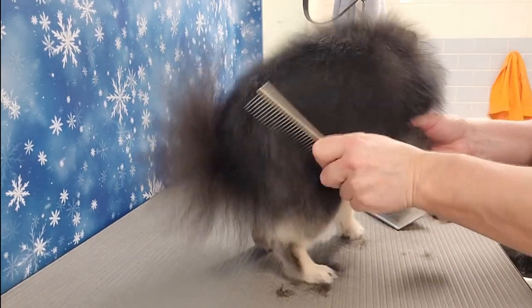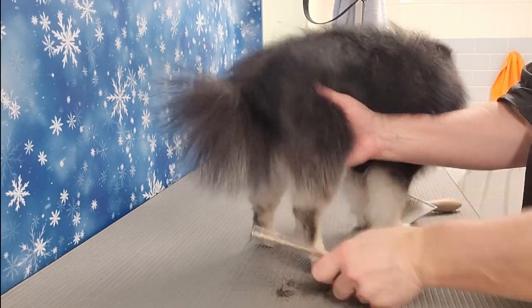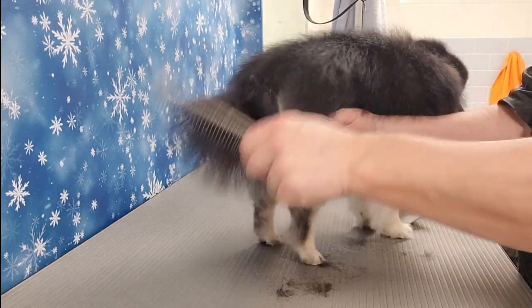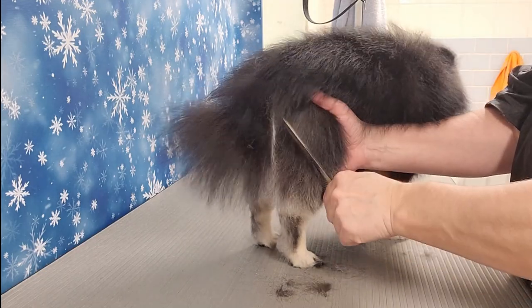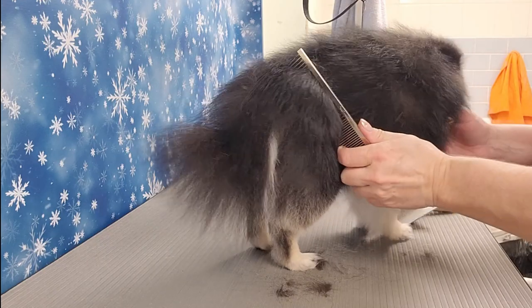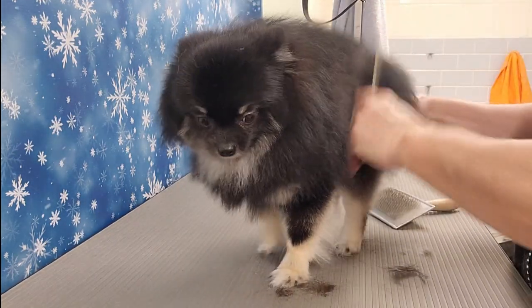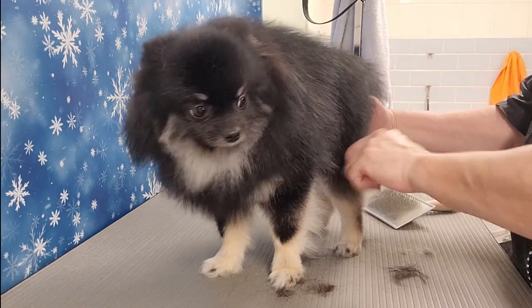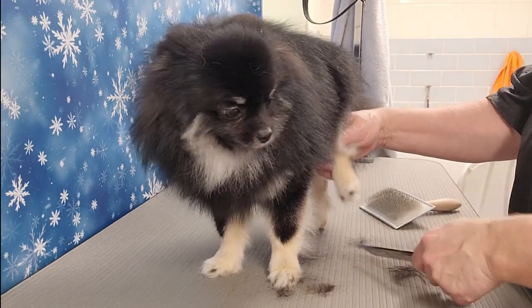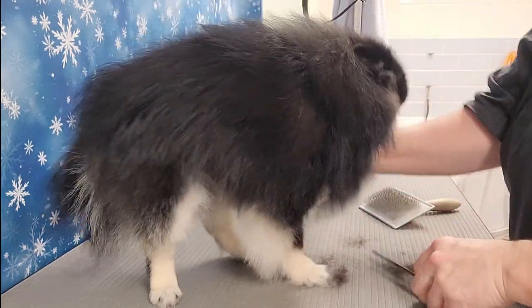So he's all pretty much combed out and brushed and ready for his trimming. I did his nails. He's got a thick undercoat right here. It's hard to go through, but it's not knotted. So what I do first is I already cut the nails. I do have videos on nail trimming if you want to have a look. I'll put every link down below. But what I do first is trim the feet.